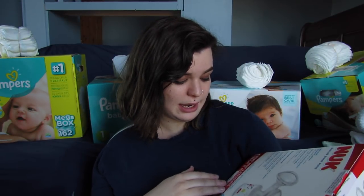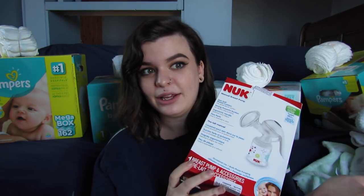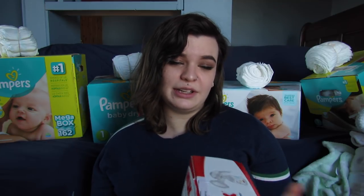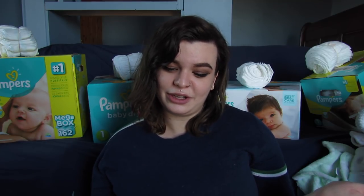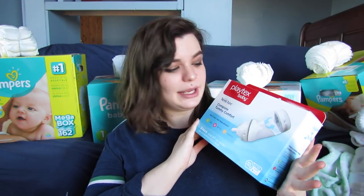So I don't think that I'm gonna need this very often, so I'm just gonna need it occasionally if I can't feed him at the time or something. But if something goes wrong with breastfeeding, then I'm gonna obviously have to get an electric pump because I cannot use a manual pump all the time. And then I also bought myself these Playtex bottles.